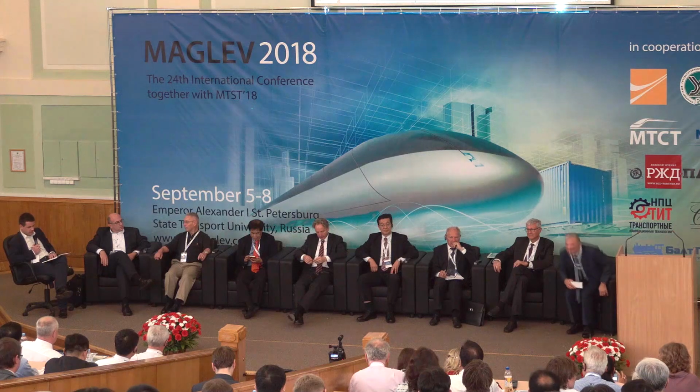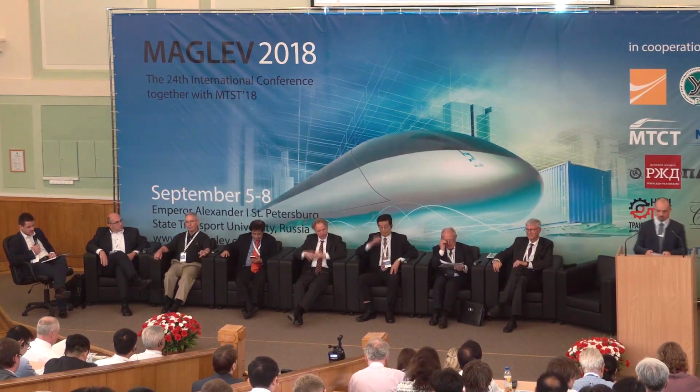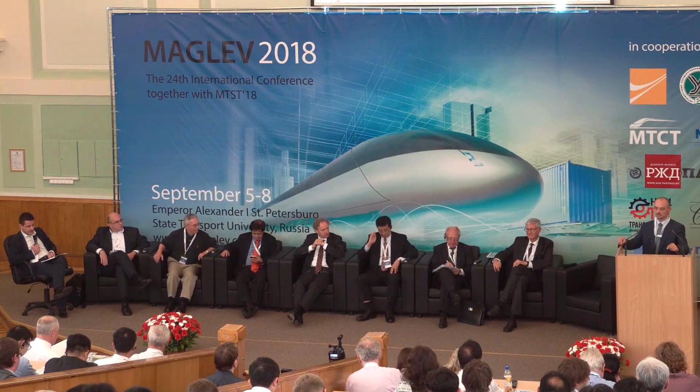As a journalist, I often see many articles on passenger maglev systems. But what do we know about freight maglev? The main question is how the freight maglev development will influence the world economy. Please welcome senior researcher of the Scientific and Research Laboratory Transport Innovative Development of Emperor Alexander I St. Petersburg State Transport University, member of the International Maglev Steering Committee, Mr. Sergei Smirnov, St. Petersburg, Russia.